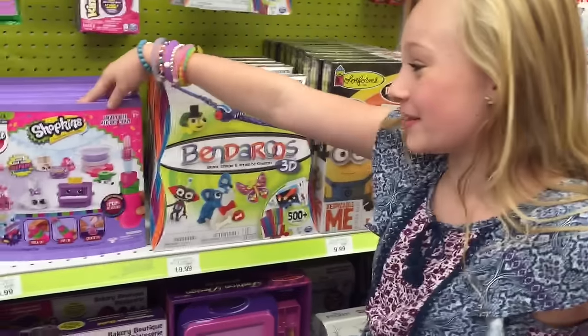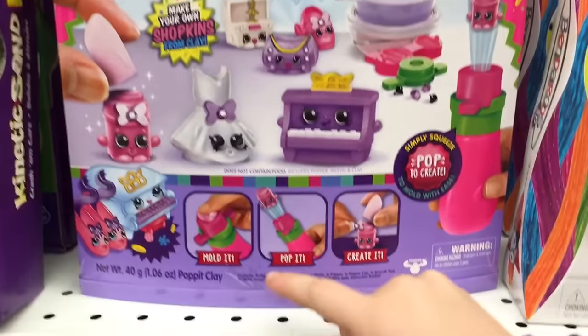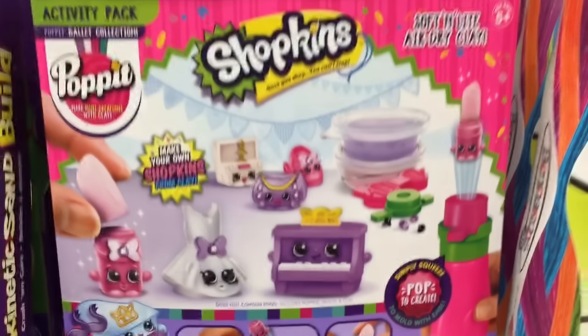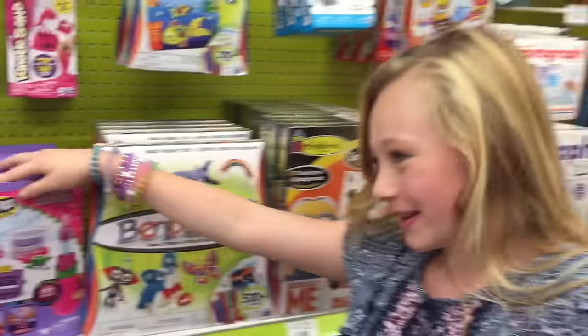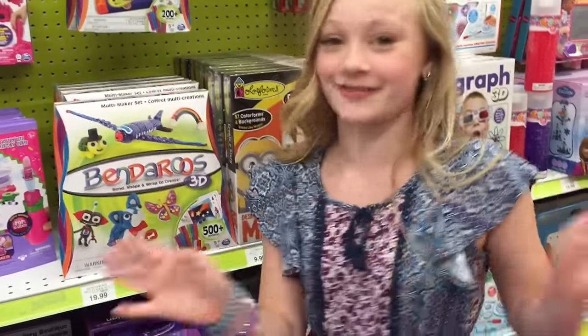I definitely want to get some of these Shopkins Pop. I think they're called Poppets, and you mold it, pop it, and create it. And you can make your own Shopkins out of clay. This looks really fun. I can't wait to do a video on this. All this stuff is for you guys.